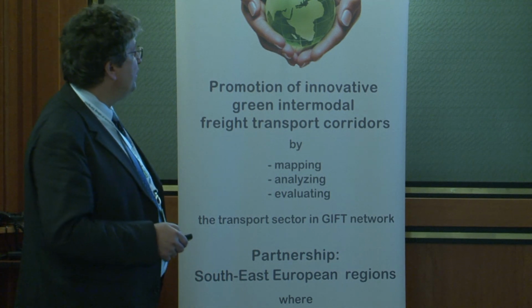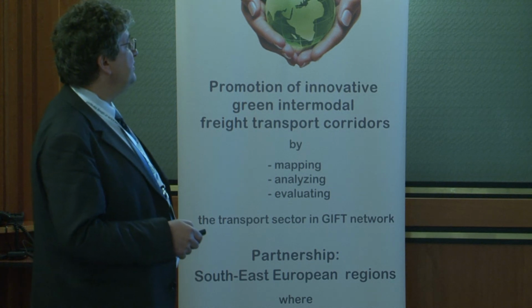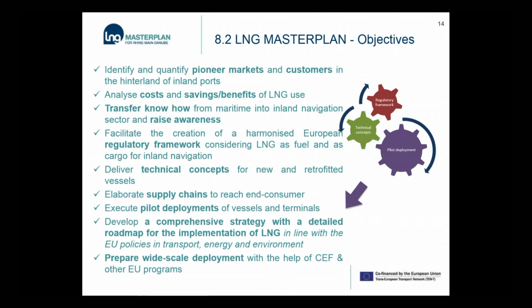The objective of our project is to identify and quantify pioneer markets and customers in the hinterland of the inland ports, which is very important because the axis from Rotterdam to Constanța crosses Europe from one point to another, to analyze cost and safety benefits of LNG use, to transfer know-how and raise awareness about this subject, and to deliver technical concepts for new and retrofitted vessels for inland navigation, but also for small LNG terminals and LNG refueling stations.